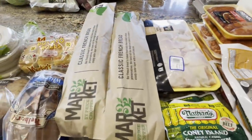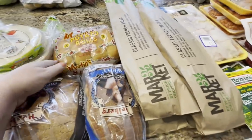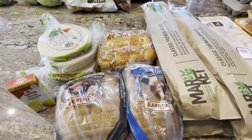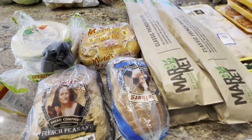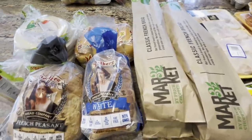Picked up the French bread for the French bread pizzas. Also some hot dog buns for the hot dogs. Corn tortillas. The Heidelberg. You guys know I love this bread. This one's the French peasant. And this one's just a white bread.